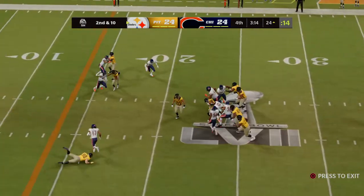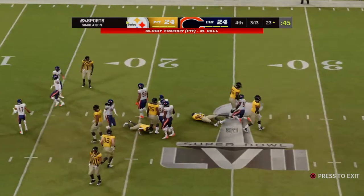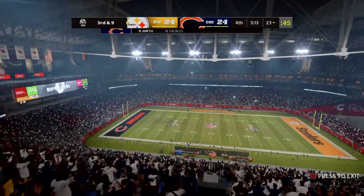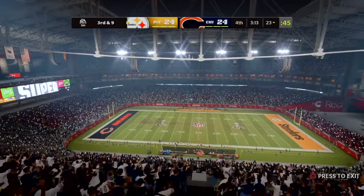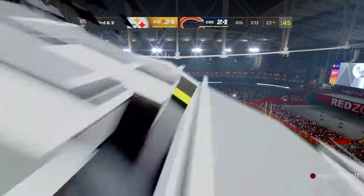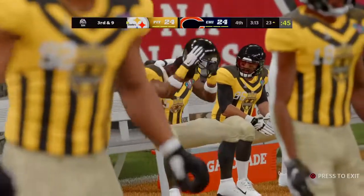They'll keep it on the ground. It's Ball. And not much, maybe a yard down to the 23. And after getting tackled, he's still down and looking very slow to get up. While the training staff works on him, we'll step aside and be right back.